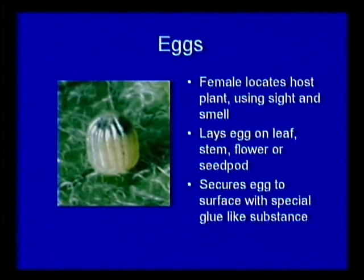Okay, this is an egg of a monarch butterfly, magnified. I don't know how many times, but obviously magnified. And the female locates the host plant using her sight and smell senses. She lays the eggs on leaf, stem, flower, or seed pod. She secures the egg to the surface with a special glue-like substance that will secure the egg and resist being knocked off by rainfall.